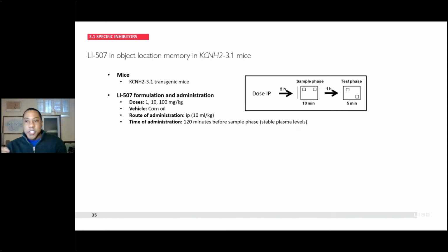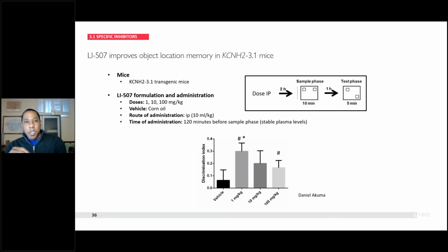We took our first shot at this with the object location test. We dosed mice with LI507 and timed the dosing so that the entire object location test would be within this nice 2 to 3 hour window that occurs 2 hours post-dose, where we have relatively stable plasma levels of the compound. And what we see is the 1 milligram per kilogram dose produced a significant preference, and it was significantly higher than vehicle treatment here in object location.